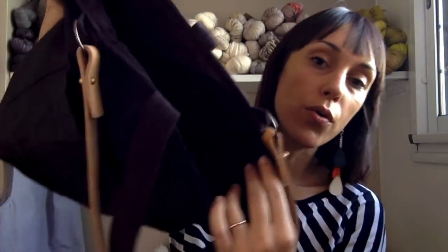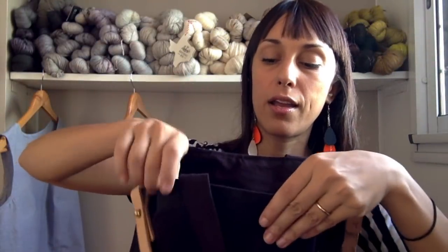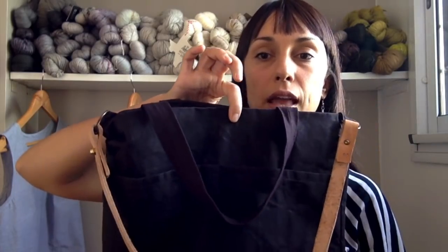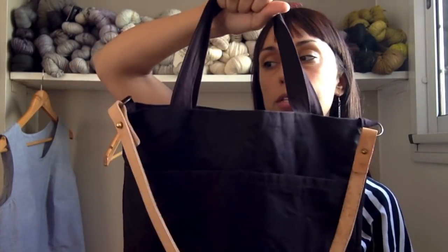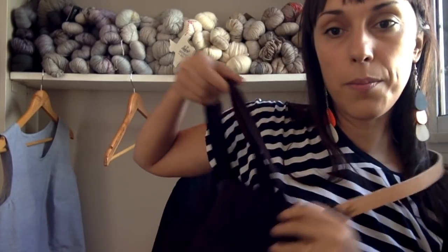I still don't know how to sew a zipper, so this doesn't have any closure, but it's alright. I can live with that. I probably would add a snap here if I knew how to do that, but I'm going to tell my sister she can do that if she wants to. And then I added also these handles so that she can actually wear it like this, or she can wear it like this, or she can even use it as a cross body bag.